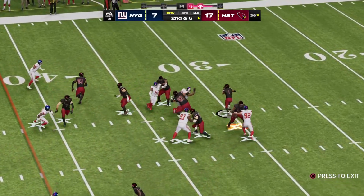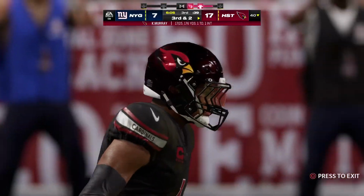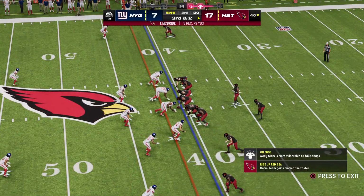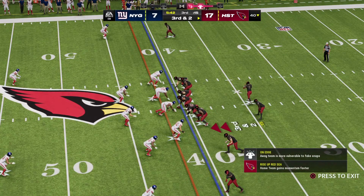Murray now. A short one here, caught by McBride. Short completion, just 4 yards. And that'll leave them with a 3rd and 2. They'll come to the line, needing only 2 yards to gain the first here.